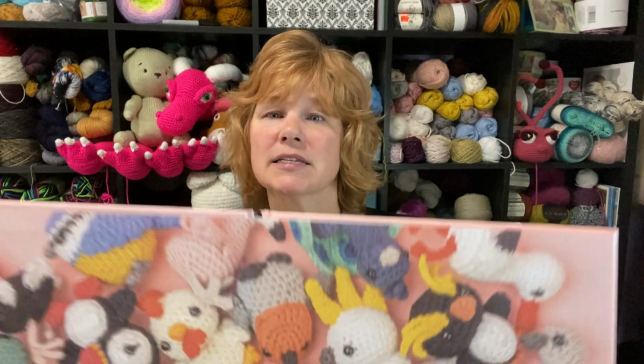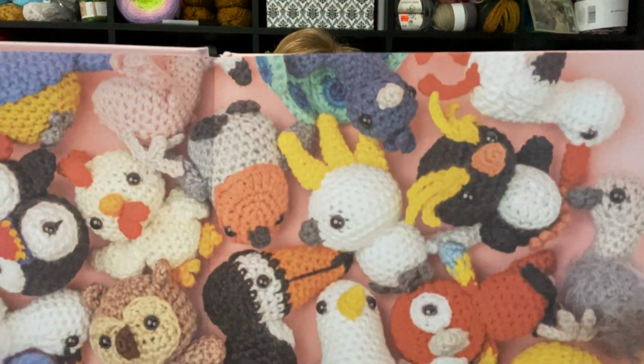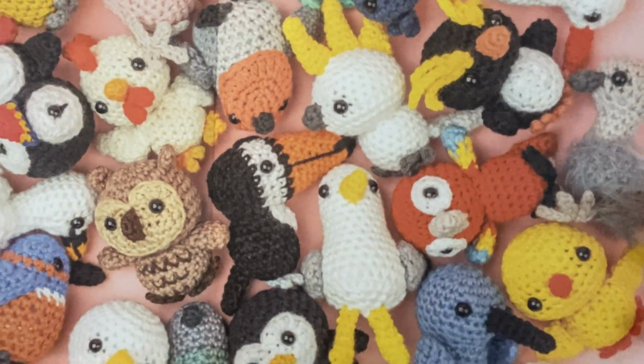The other thing that's very nice about this is the book contains all these colorful color photos. So it's not line drawings. So you get an idea of what each thing is supposed to look like in its finished configuration. The book also has, beyond just the terminology, details on where to place the eyes and how to do that for the cutest of creatures.